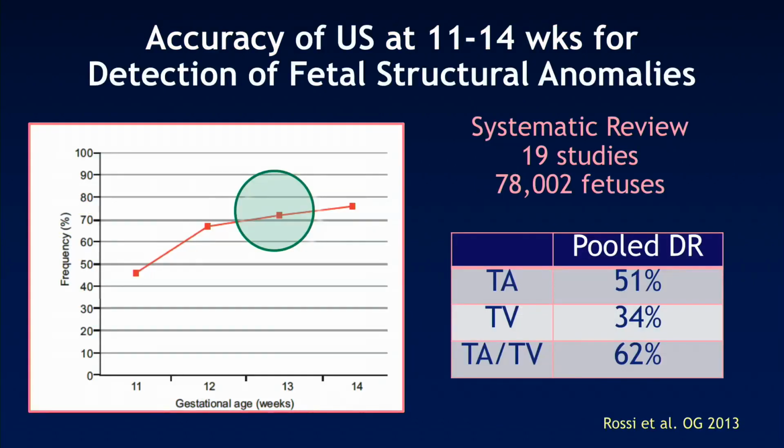This has been echoed by Rossi et al. in a publication in Obstetrics and Gynecology in 2013, when they did a systematic review of over 78,000 fetuses in the first trimester. And again, the sweet spot for your first trimester anatomic scan is 13 weeks. The method of imaging is really quite variable, and the studies are incredibly heterogeneous. But if you use transabdominal scanning alone, you pick up about 50% of anomalies. Transvaginal, about 34%. And if you do a combination, your detection rate is higher.